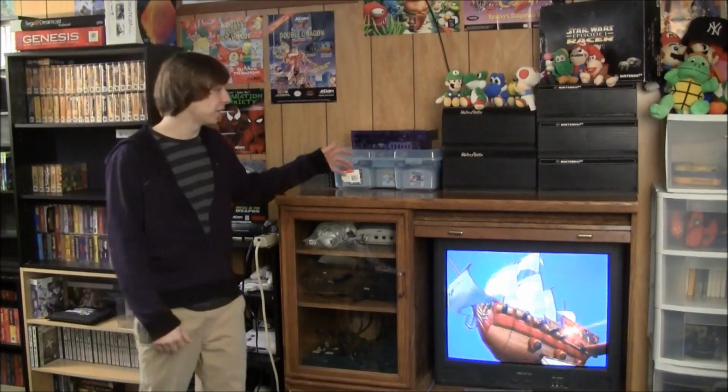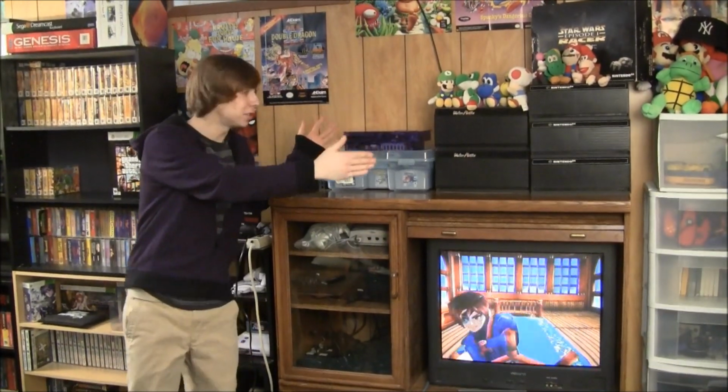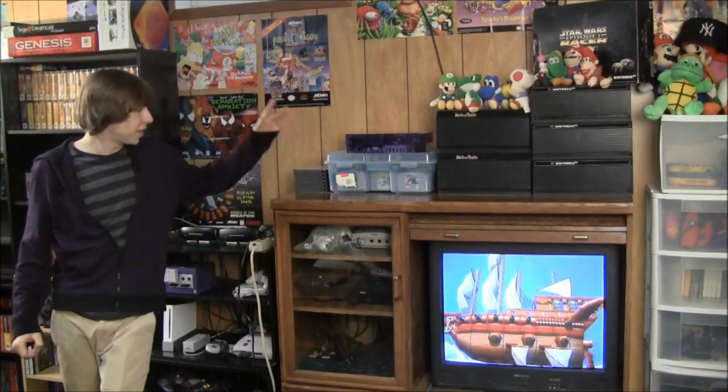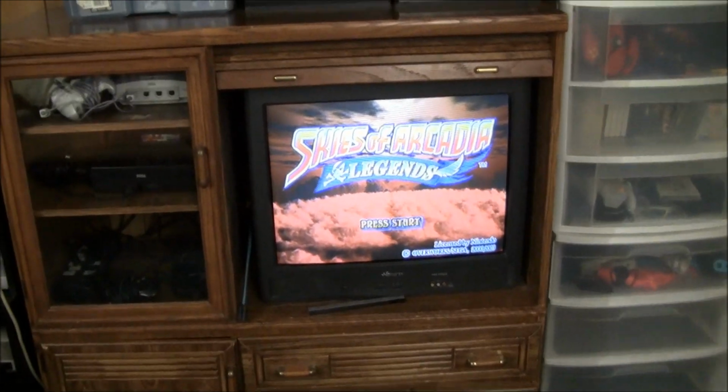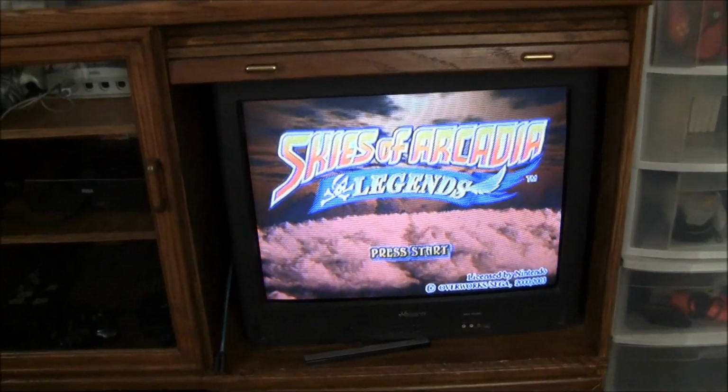So, let's move on. Moving over to where I actually play my video games. This is my entertainment center here. Yes, it is very old school, but then again, I'm mainly a retro collector, so I think it's fitting. Ideally, a nice flat screen up here would be nice, but that's another work in progress. So let's take a closer look over here. So my entertainment center, and for your viewing pleasure, there's Skies of Arcadia for the GameCube on the screen there.